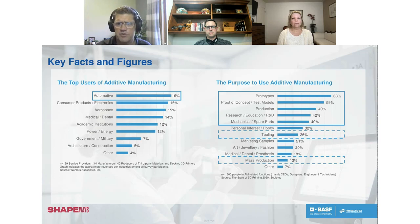Production is at 49%, and then R&D, which of course supports everything above it, is 42%. So you kind of get an idea there of how automotive uses fit into the big picture. And as we go through today, we'll have some really good examples of prototyping and some production, and also the spare parts. And that's really an interesting thing to talk about in 3D printing, right? To start thinking about this idea of a digital inventory. So I think that's where we land today, with this idea of beginning down the road of having files on hand instead of spare parts, and being able to print on demand.